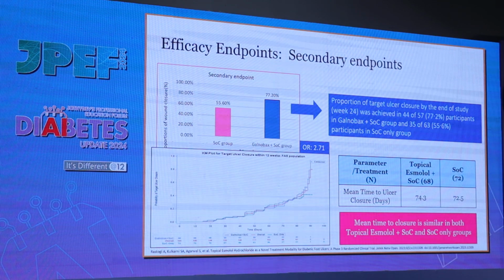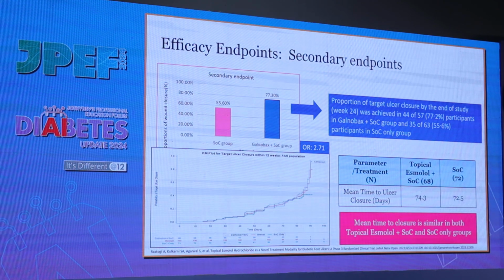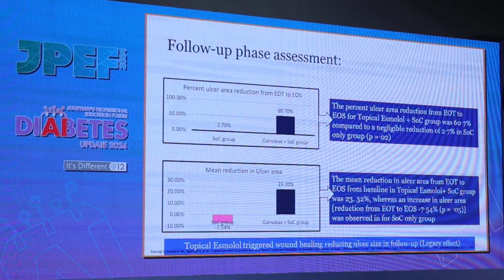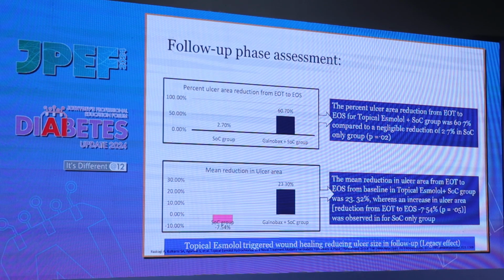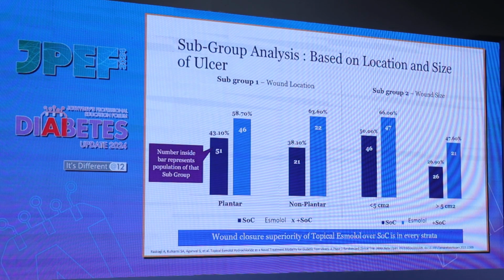Although if you look at the mean time to ulcer closure, there was a slight reduction, but no significant change in terms of that. And follow-up assessments also showed that this molecule was better in terms of reduction in the area of the wound and the reduction in ulcer area, and also in terms of the location of wound and wound size. It showed that both plantar versus non-plantar wounds, and those which are small or large, fared better with this new molecule.